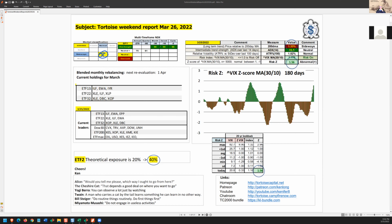Sideways normal. Strong closing moves this week. Risk on, abnormally good because we're above the 1.0. So this is abnormally good. So let's be mindful this thing can start rolling over now. Exposure in the ETF2 model goes from 20% to 40%. Things slowly getting better.